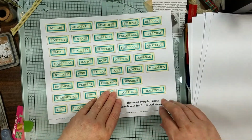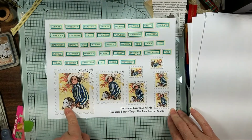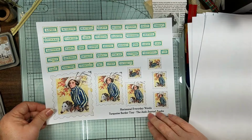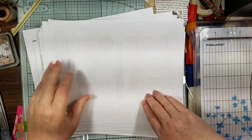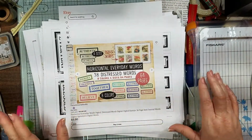But yeah, these are going to be some much used words. And isn't this just pretty? Her greyhound and this lady in her little striped shirt. She's so Vogue. Alright, guys. Well, that's just a quick little share of the Junk Journal Studio's horizontal everyday words.